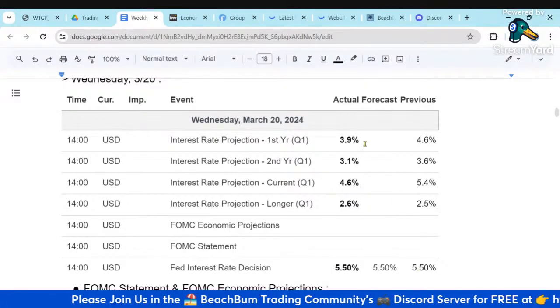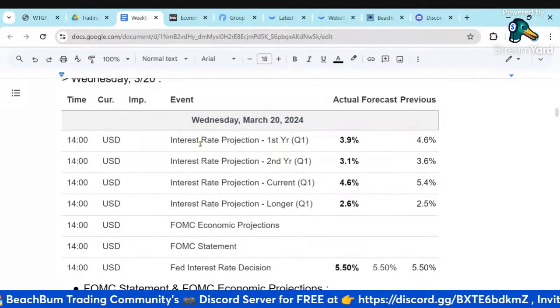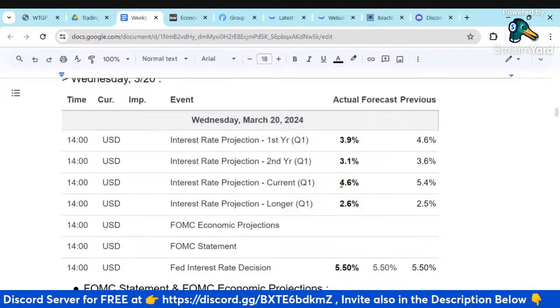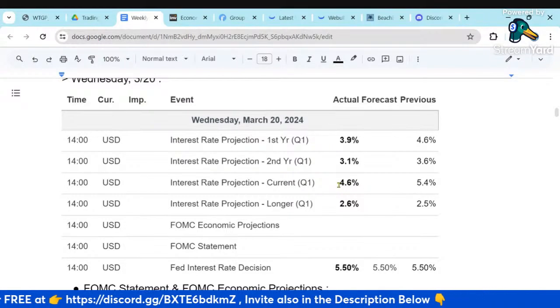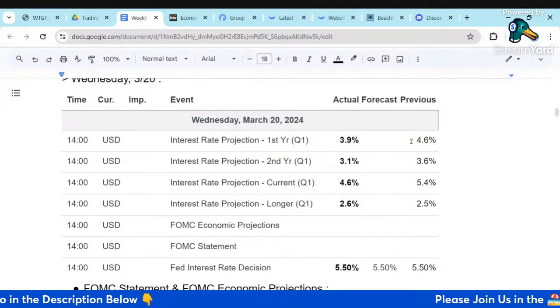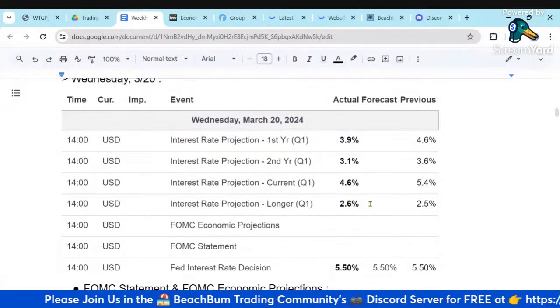I think this is interesting, though, their projections and their dot plot for interest rates going forward. As we see currently, for the current quarter, they're now projecting 4.6, was 5.4. For 1 year from now, it was 4.6, now down to 3.9. Second year was 3.6, down to 3.1. But longer term, it actually went up.